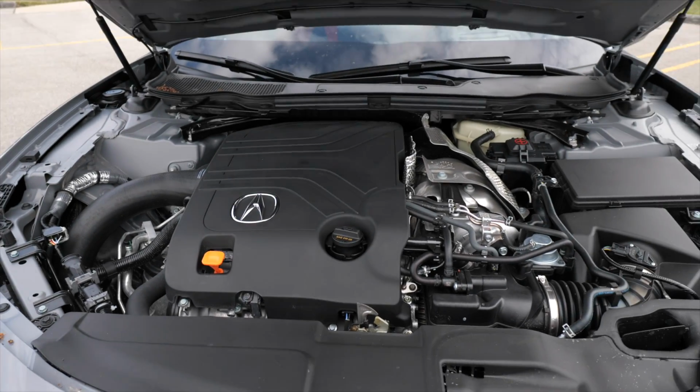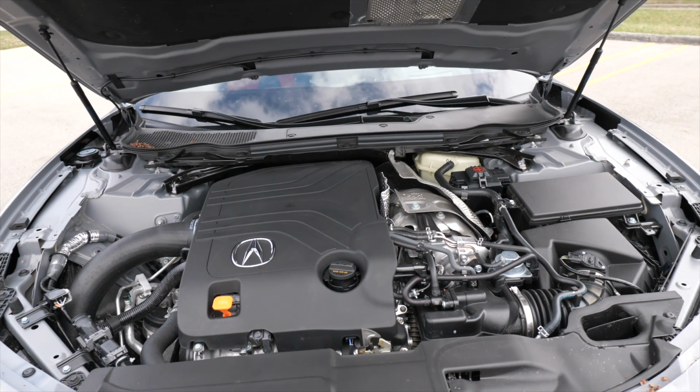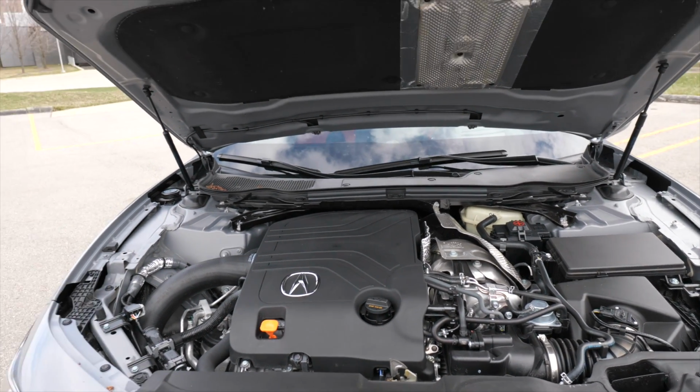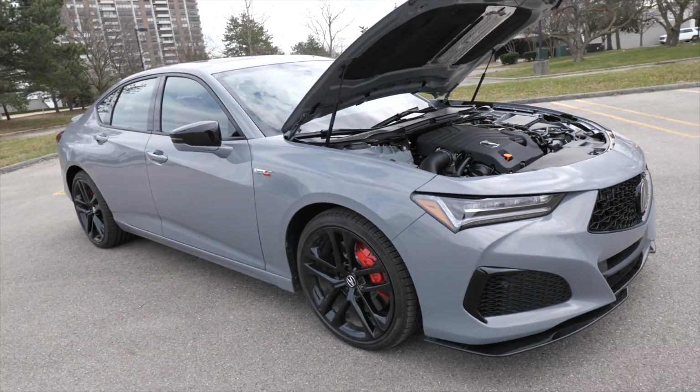Now let's talk power. What's the power in the TLX Type S? We've got a 3-liter turbocharged engine making 355 horsepower and 355 pound-feet of torque, and that's going to all the wheels, so all-wheel drive on here. And we do have the big Brembo brakes. A lot of people are going to say it's underpowered, and looking on paper, it is. We'll get to the driving portion next.